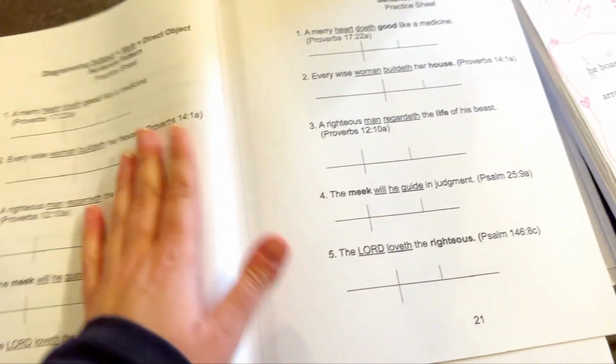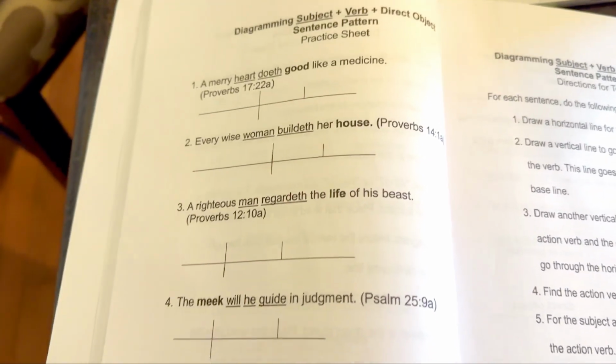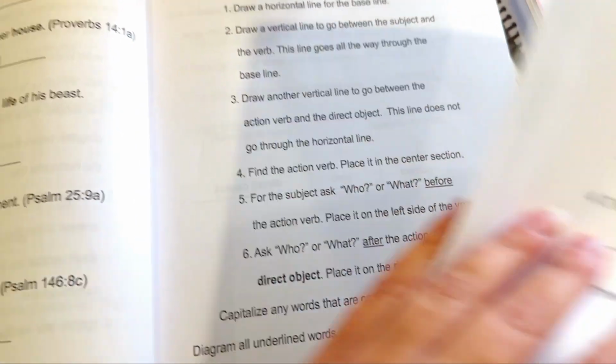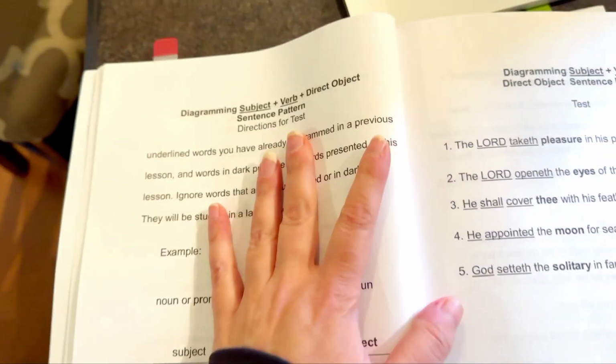But then I made copies of this page. So I will have my oldest daughter go through some of these with my younger one and see what they can do on their own. This should actually be pretty easy, I think. This reminds them how to do it here. So then they will be tested on it.